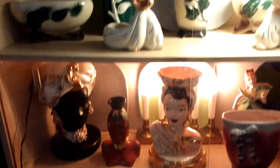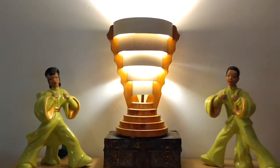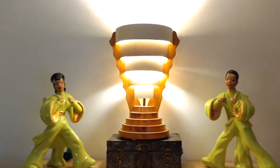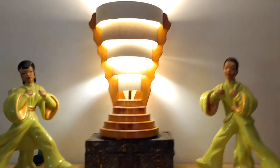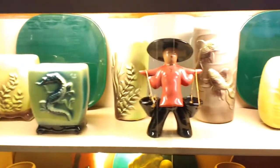And then up on top is just a Venetian blind lamp that we got in Wenatchee... No, Cashmere, Washington, didn't we? Yeah, Cashmere, at the antique mall. And these are vintage chartreuse Asian guys. Little guys. So that's my story for today.